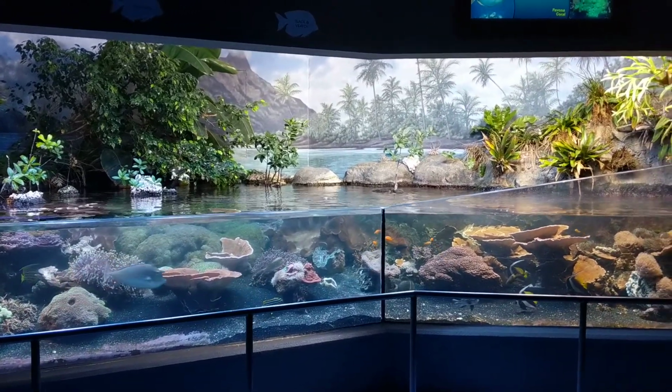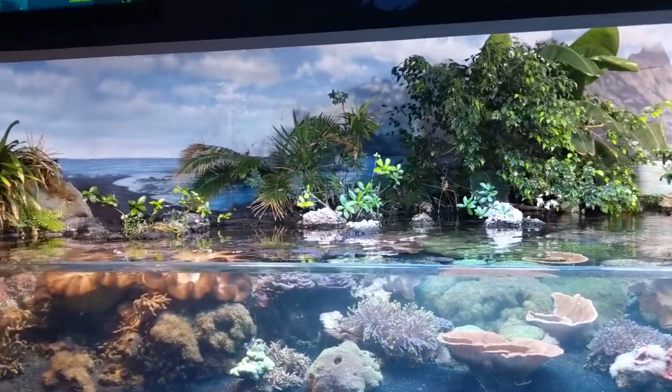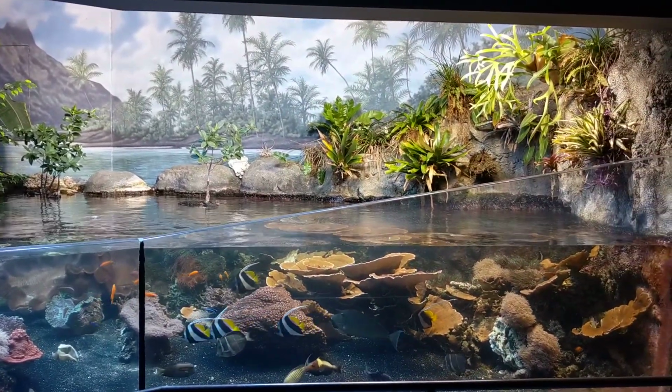Here's an update on the beach tank. I'll give some thoughts and observations I have of the tank as we go, and if you guys have input, let me know.